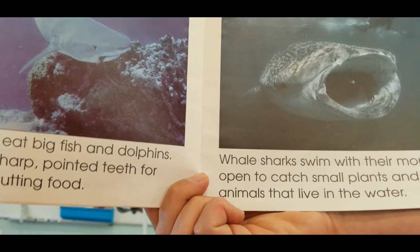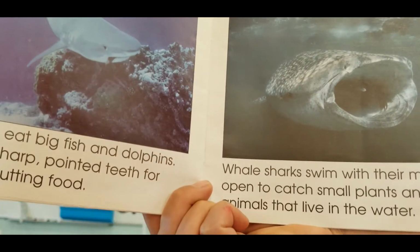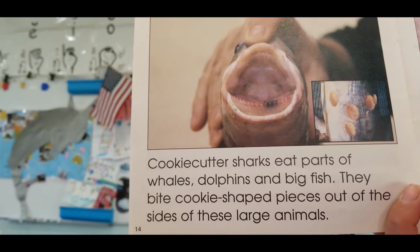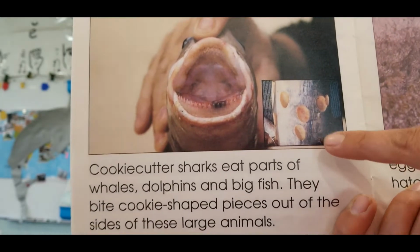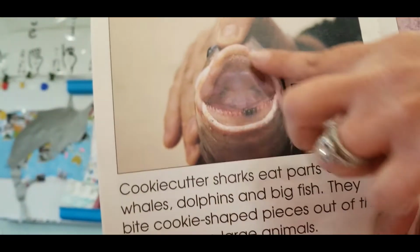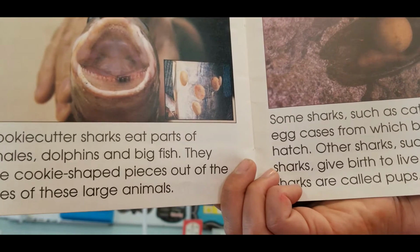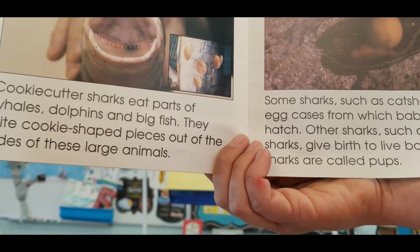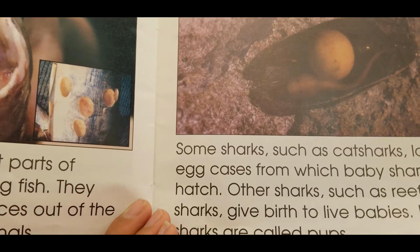Whale sharks swim with their mouths open to catch small plants and animals that live in the water. Whales do that too. Cookie cutter sharks eat parts of whales, dolphins, and big fish. They bite cookie-shaped pieces out of the sides of these large animals. Do you see that right there? They look like little cookies because they have that round mouth. It's kind of like a cookie cutter. Some sharks, such as cat sharks, lay egg cases from which baby sharks hatch. Other sharks, such as reef sharks, give birth to live babies. Baby sharks are called pups. So there's the egg with the baby shark.